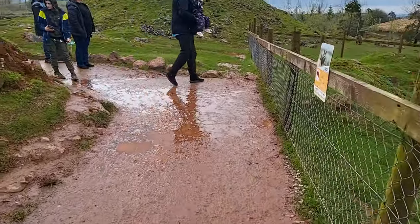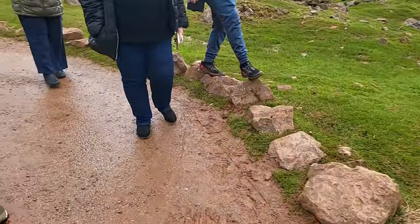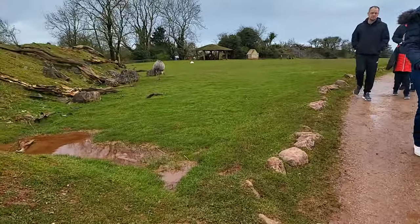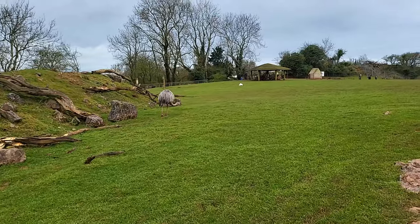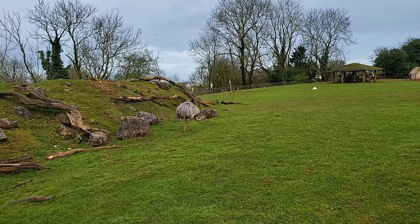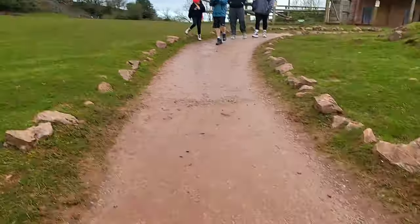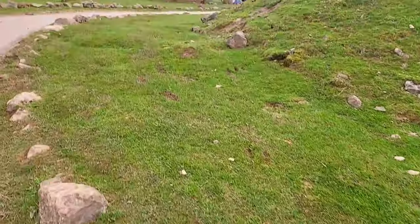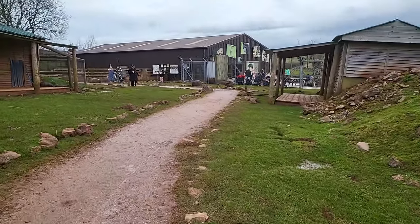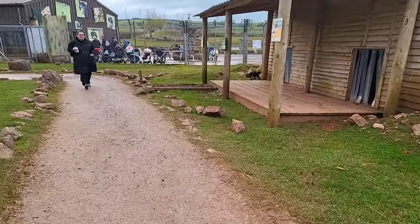No, it's all mucky today. It's all squelchy with it having been raining. Around here then, and go back down near the entrance and then get some food.